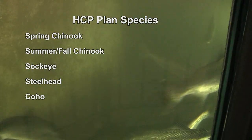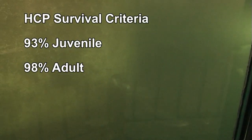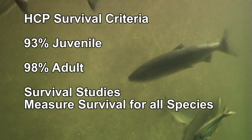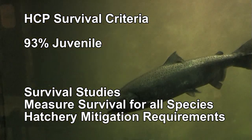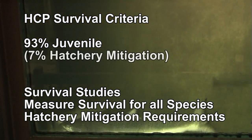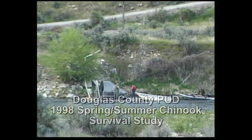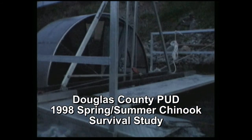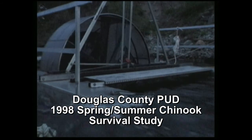The HCP requires that juvenile fish survival through the project be in excess of 93%. Survival studies are used to verify that the survival of juvenile fish is above the 93% project survival standard and to determine the required level of hatchery mitigation to compensate for unavoidable losses through the dam. During 1998, 99, and 2000, Douglas PUD undertook extensive pit tag survival studies that documented that the survival rates for fish passing through Wells Dam were in excess of the standards required by the HCP.